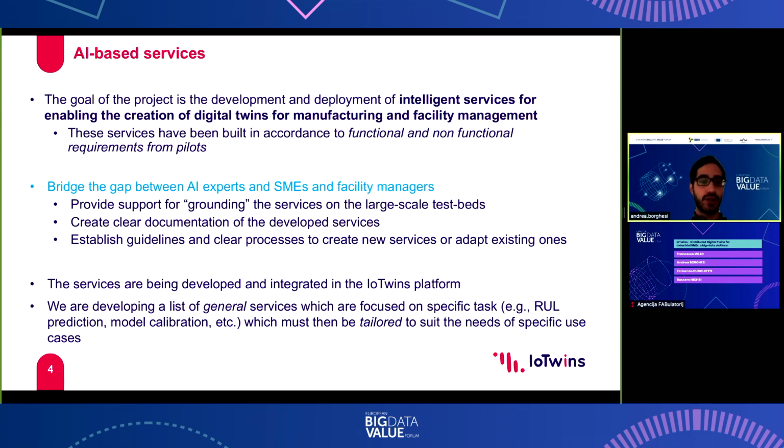The main idea, which I want you to go away from this talk and remember, is that IoTwins bridges the gap between the artificial intelligence experts and the small and medium enterprises and facility managers, because we are targeting both small and medium enterprises and larger scale plants and systems. The knowledge involved in creating artificial intelligence models is not so widespread yet, so the idea was to create these services to bridge this gap as much as possible.